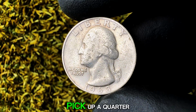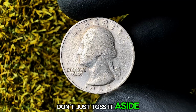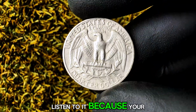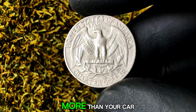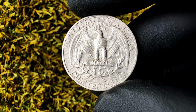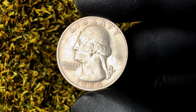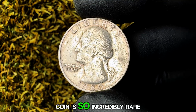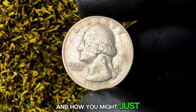So next time you pick up a quarter, don't just toss it aside. Flip it. Weigh it. Listen to it, because your next coin could be worth more than your car, your home, or even your entire savings account. This isn't a joke. And by the end of this video, you'll know exactly why this coin is so incredibly rare, and how you might just have one yourself.